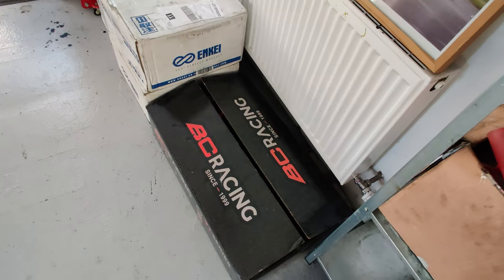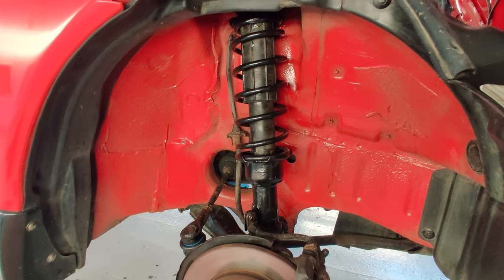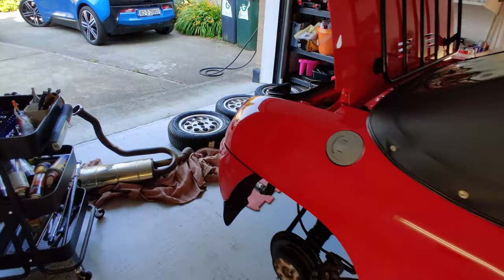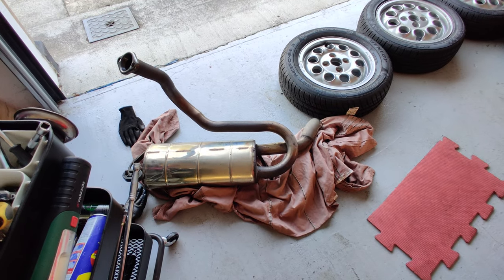Enkei wheels and BC Racing suspension is now off, and the stock suspension is back on. Before I put on the wheels, I am going to change the exhaust to this stainless unit.